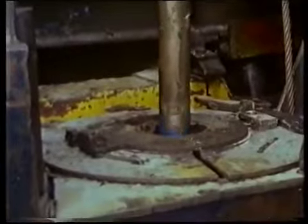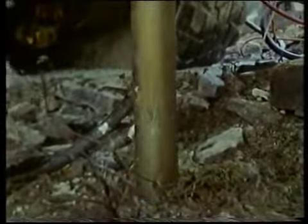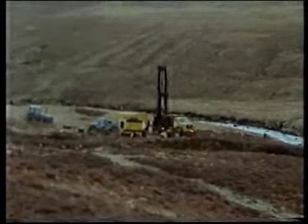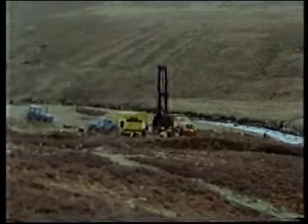This hole is planned to go to a depth of 300 metres and is part of a Department of Energy project. By comparison of heat generation and heat flow values from this and other holes, we'll be able to build up a geothermal picture of first the Lake District and then of Britain in general.